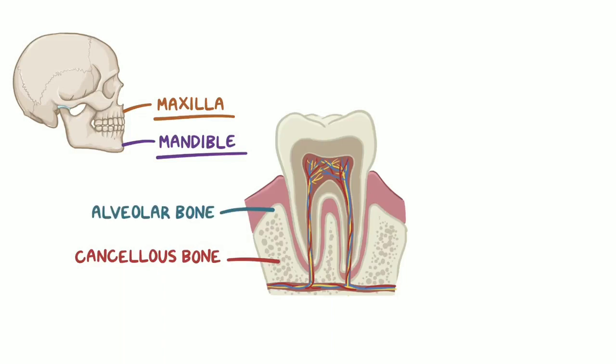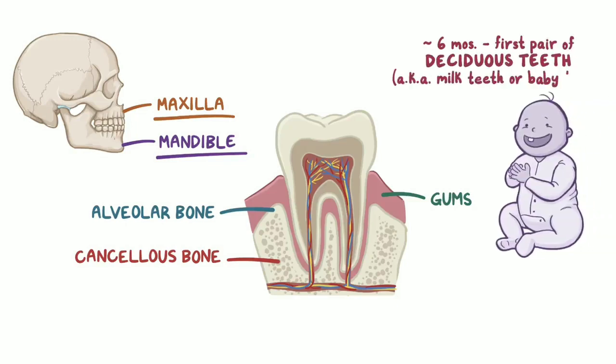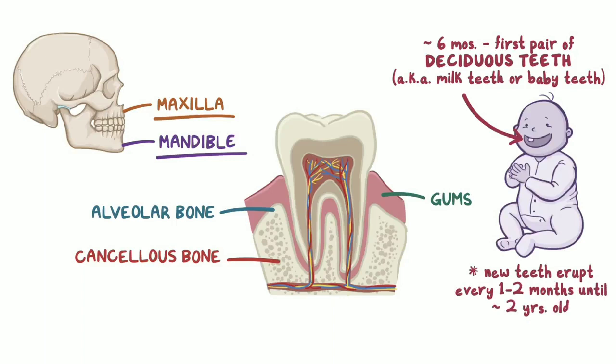The part of the mandible and maxilla that are in the mouth are covered by the gums, and the teeth rest in bony sockets within the mandible and maxilla and are surrounded by the gums. Usually, at about 6 months of age, infants will have their first pair of deciduous teeth, also called milk teeth or baby teeth, that erupt through the gums and into the mouth. New deciduous teeth continue to erupt every 1 to 2 months until the baby is around 2 years old and has a full set of deciduous teeth.